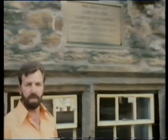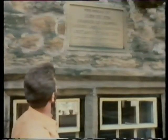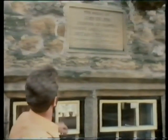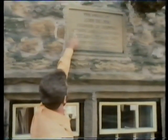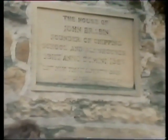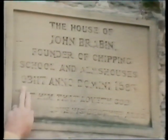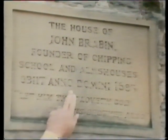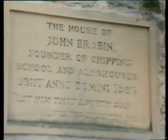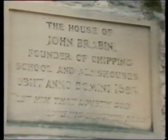We know more about this house than any of the other old houses in the village because of this stone set in the wall, which tells us that it was the house of John Brabin. I'll read it out for you. The house of John Brabin, founder of Chipping School and almshouses. Almshouses are houses for old people. And the Latin writing here tells us that he died in A.D. 1683. They put the stone on the wall really to remind people of the things that John Brabin did for the village.